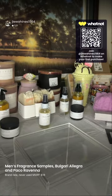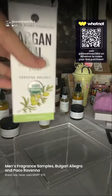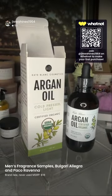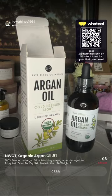What I'm gonna run is some of the argan oil. I have quite a bit of these. Good for in your moisturizer or in your body oil. You just need one to two drops, or you can use it directly on your skin. Organic, cold pressed, light. It's not sticky or oily. It's good for any type of skin.